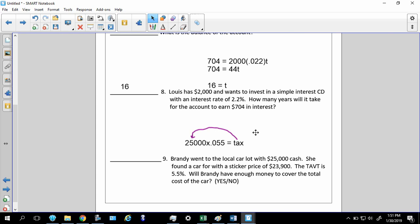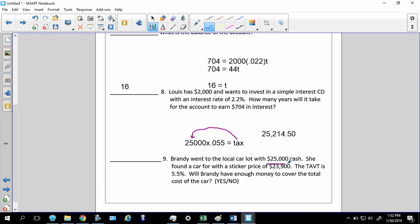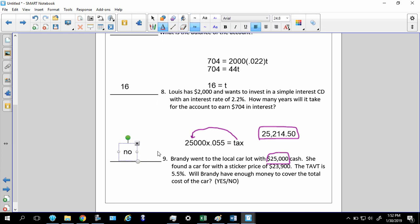And so when I do that, I get an answer of $25,214.50. Now the question is, she only had $25,000 cash. So will she have enough cash to cover the cost? And the answer is no, she won't. So she will not have enough cash. So the answer is no.